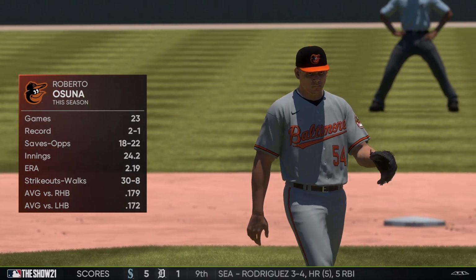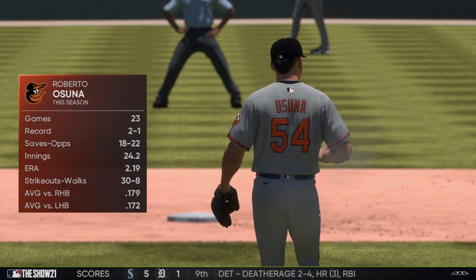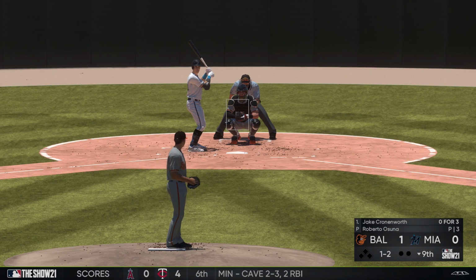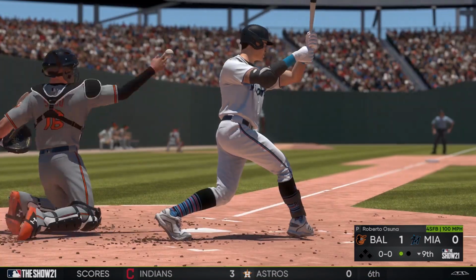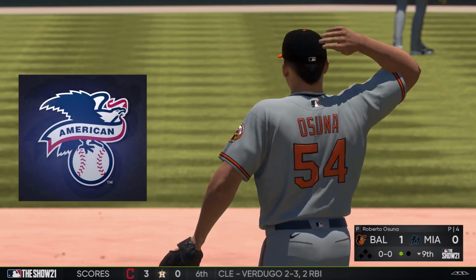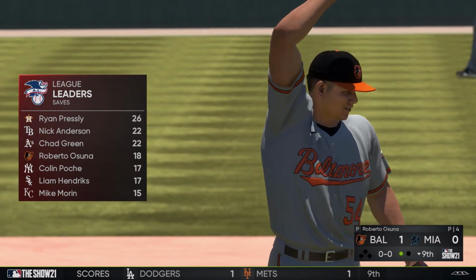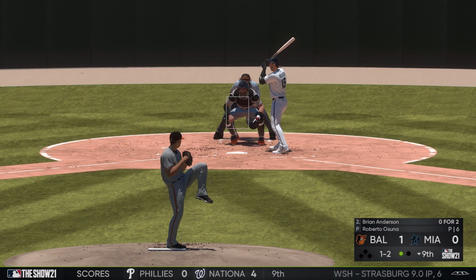They're going to have to do it against the former Marlin, Roberto Osuna. 18 of 22 on his save opportunities. 2.19 ERA. He's not allowed an average of .200 or more against any side of the plate this year. He gets started right away on Jay Cronenworth with a strikeout. You can see AL leaders in saves. Osuna's up there. He's top 4 in the American League. We'll see if he can close another one out here.